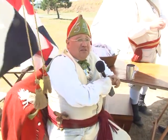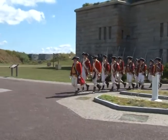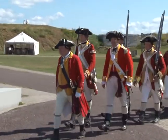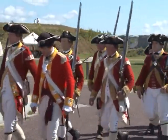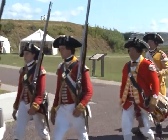Greetings, fair citizens of Fort Taber and surrounding neighborhoods. I'm Captain Gardner, commanding officer of His Majesty's 54th Regiment of Foot. We're here today to celebrate Revolutionary War weekend here at Fort Taber, Fort Rodman. You've caught me at a downtime while I am resupplying cartridges to our men, so that when we fight in this afternoon's battle, we're ready. But a little bit of history, if I can back up a little bit.